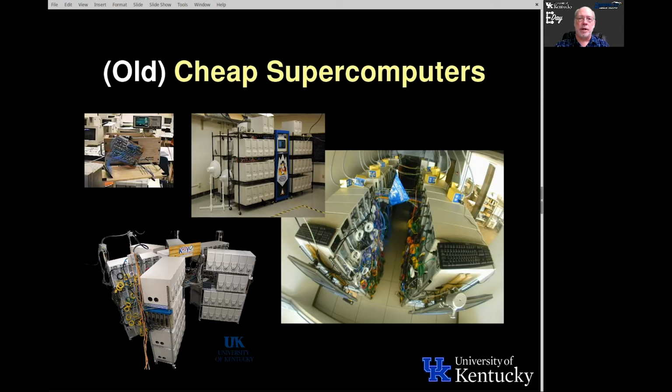This machine here is a machine called CLATU, Kentucky Linux Athlon Testbed 2. And this actually set quite a few world records for price performance. The machine that we built 3 years after that was this machine here, Kentucky Asymmetric Zero. And Kentucky Asymmetric Zero was the first teraflop capable machine in the state of Kentucky, and also set a variety of price performance records.